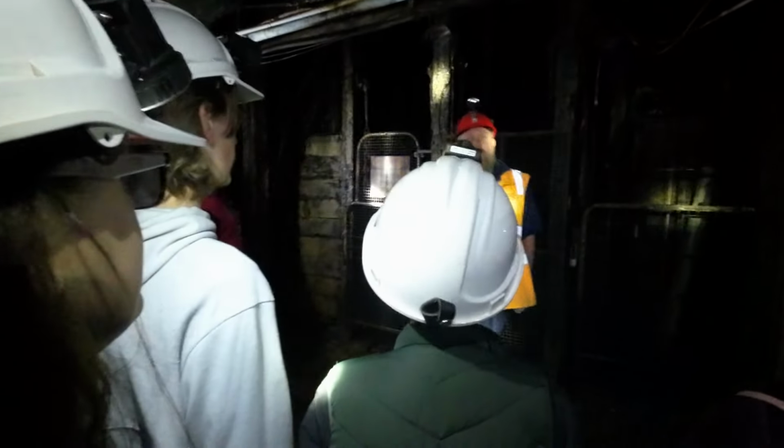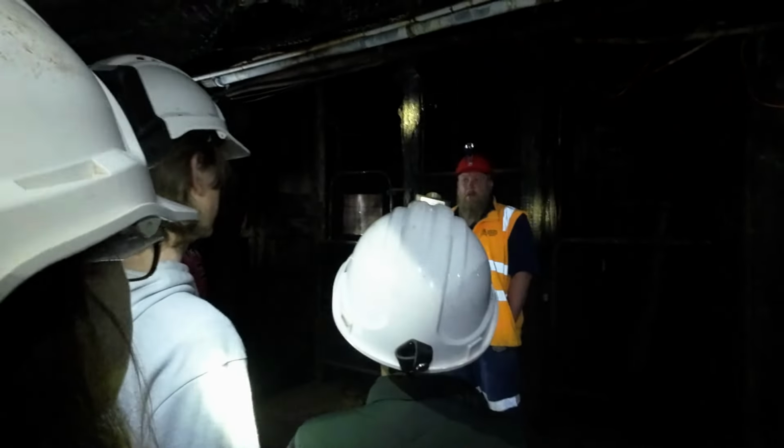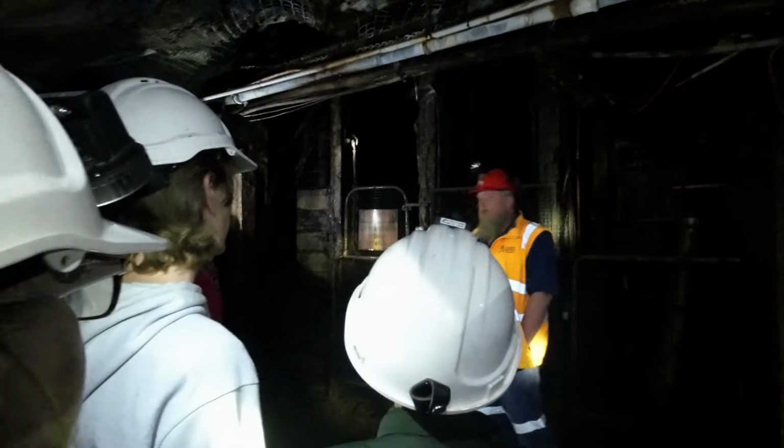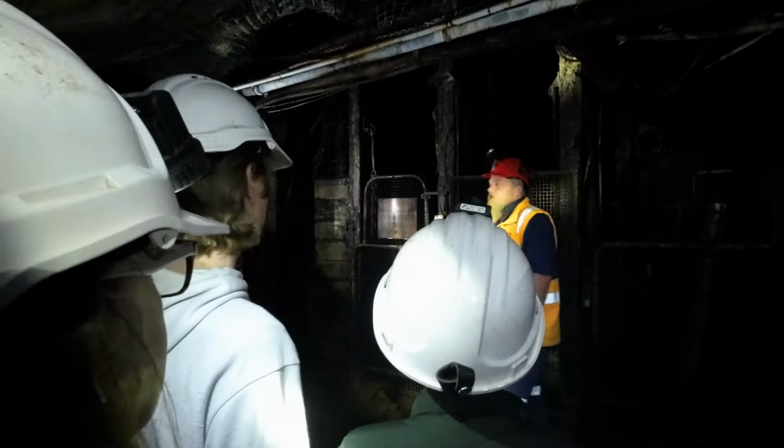Remember the two cages I pointed out at the top? They operated in the two middle compartments called the haulage compartments or working compartments. So one cage goes up in one, the other one goes down in the other. So they can bring things underground while taking things out at the same time. Efficiency means money.